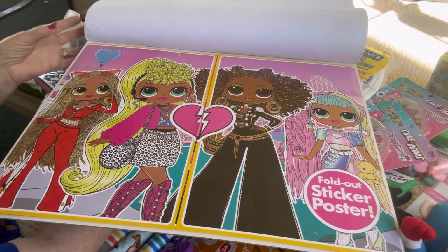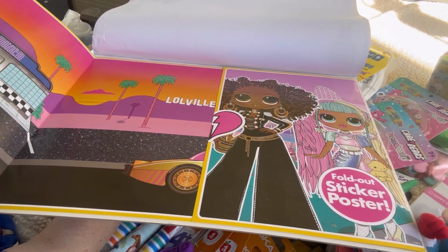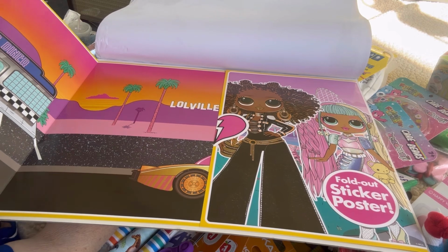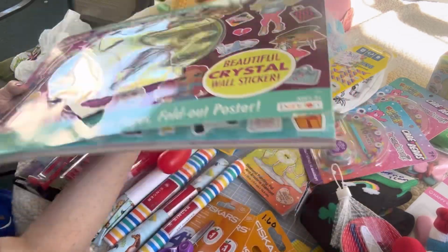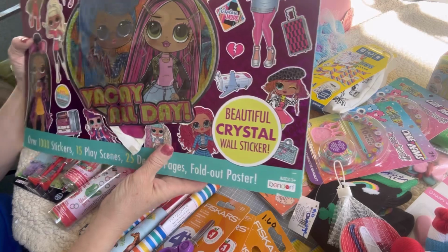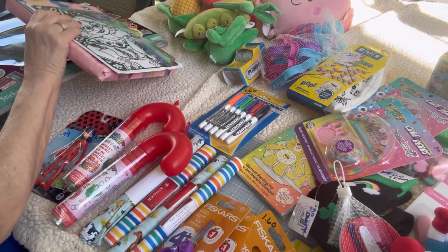This last section unfolds. These pieces in the middle unfold, and there's another sticker scene. That's going to be a little bit harder to divide up to make it fit in a box, but I'm going to try to figure something out because I love this activity set. It comes with this big wall sticker right in the middle. I'm not sure if that'll fit in a shoebox, but I'll figure it out.